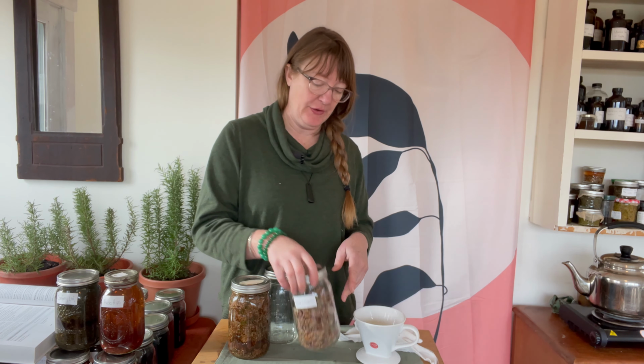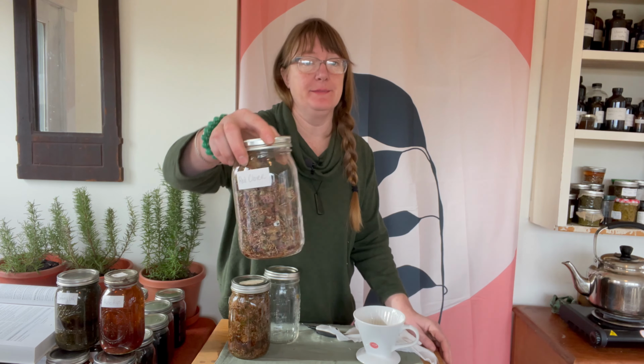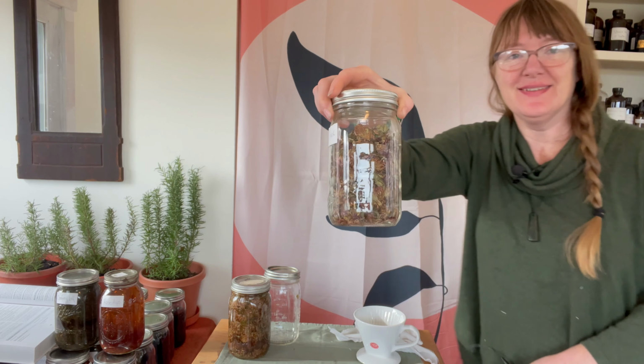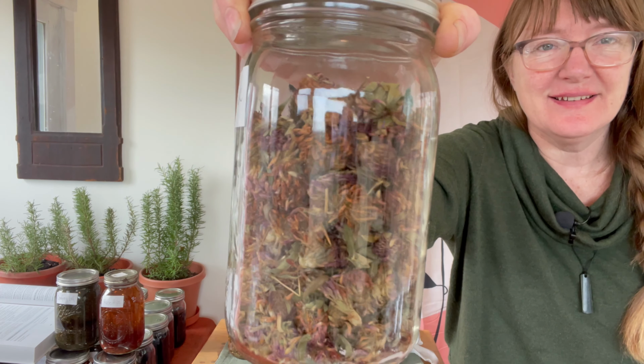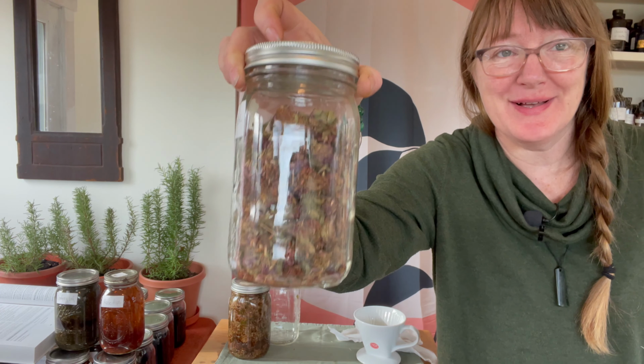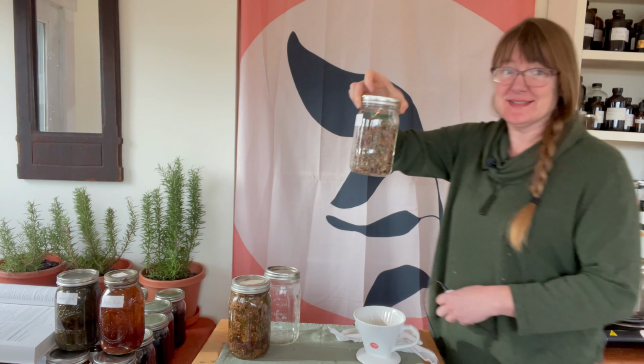So red clover, we are working with the blossom, very important, not the leaves. And I like to get the whole blossom. Red clover blossom. This is an ounce of red clover blossom. It's a lot. It looks like a lot.